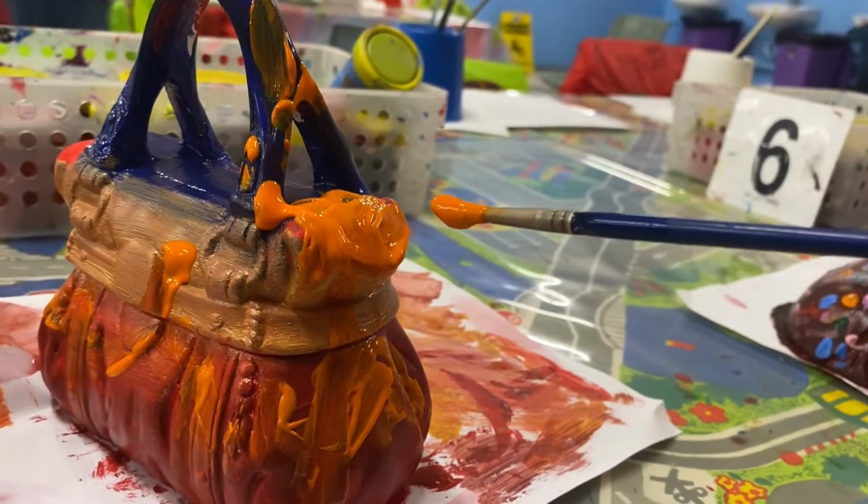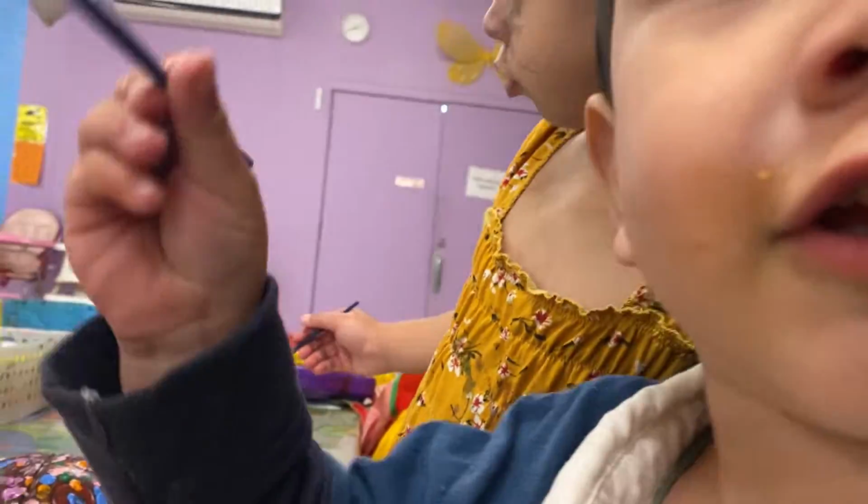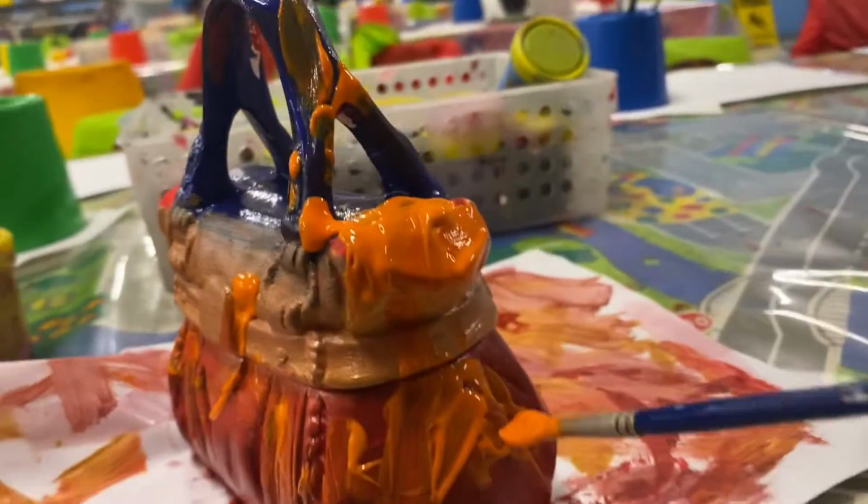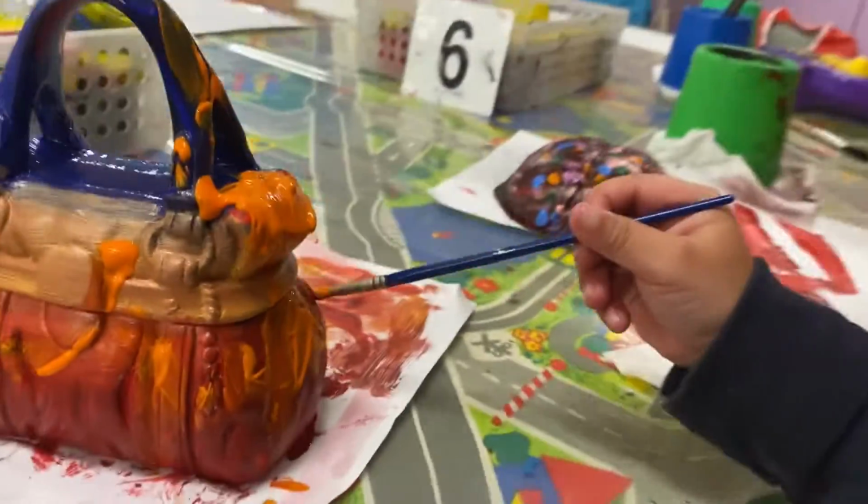Johnny like orange. This is orange. Daddy, this is orange. Daddy. Orange. Let me show you how to paint. You need that.